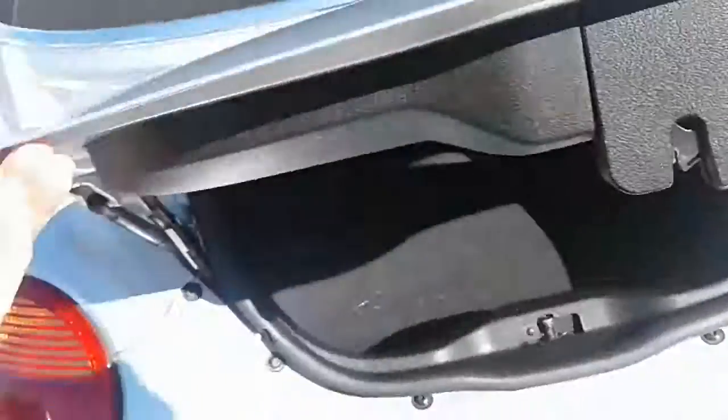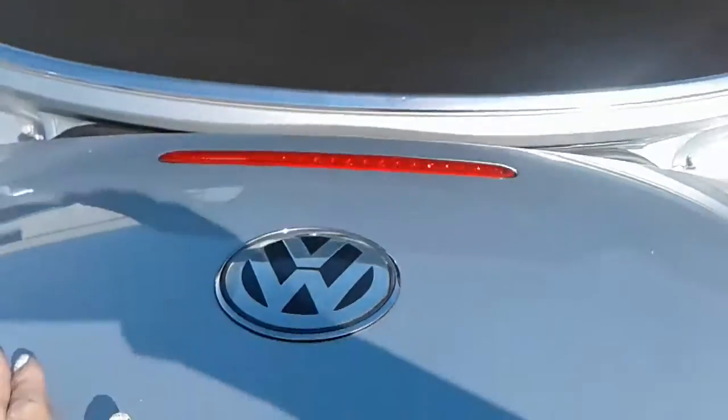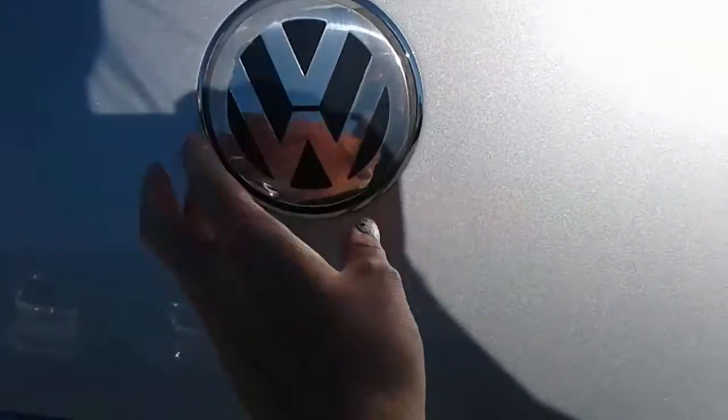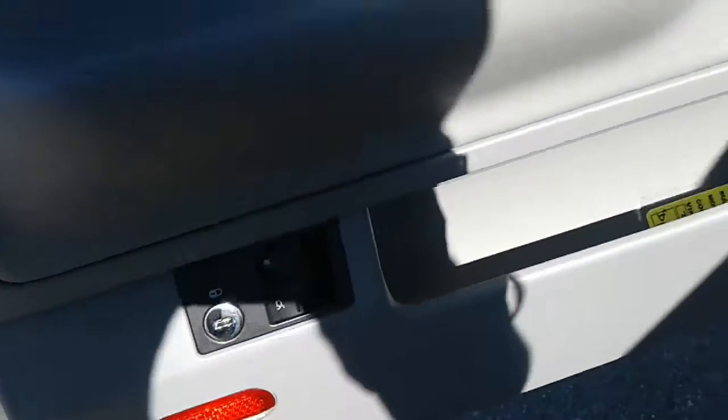So, it opens a little differently. Bigger than you'd expect, but definitely not the largest trunk out there. As you can see, it folds up and over and then pushes back in. A lot of the newer ones, you can access it through the Volkswagen logo, but as you can see, none of that works. All right, so the trunk release is just right over here.